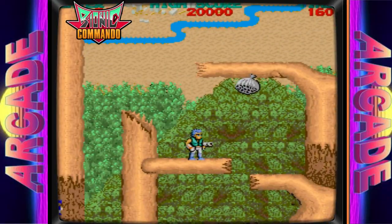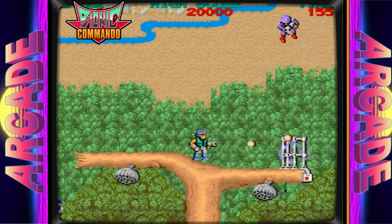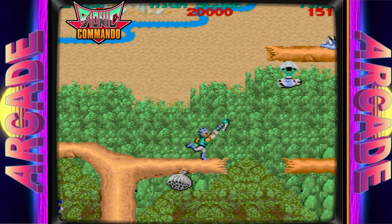Next we have Bionic Commando. This is a Capcom classic that had a truly awesome gameplay style. The game was the first game I ever played with a grappler action and has influenced multiple games since, the latest being a remake called Bionic Commando Rearmed.